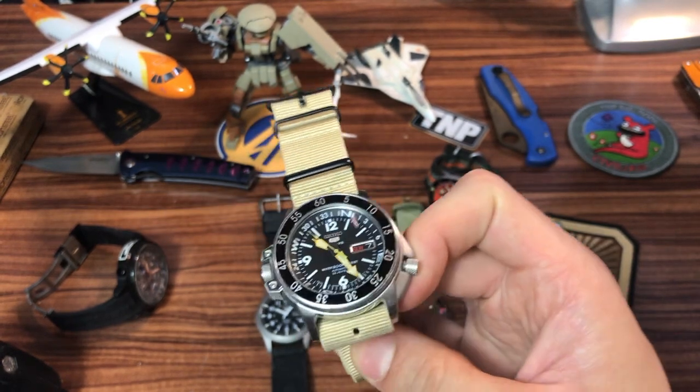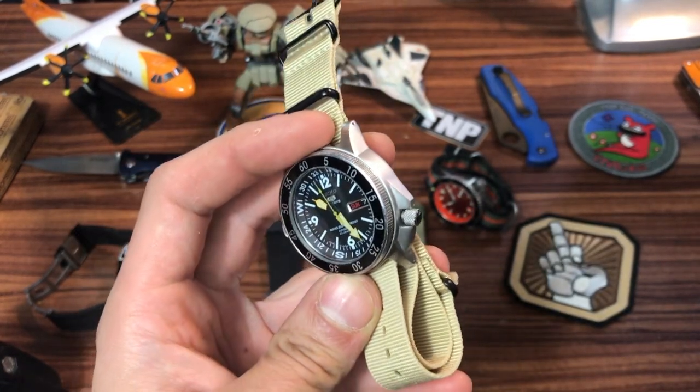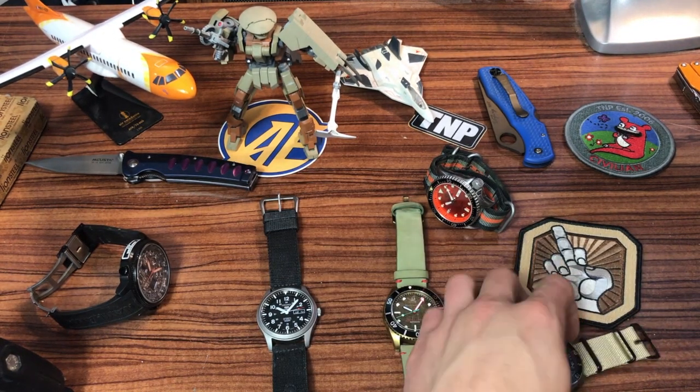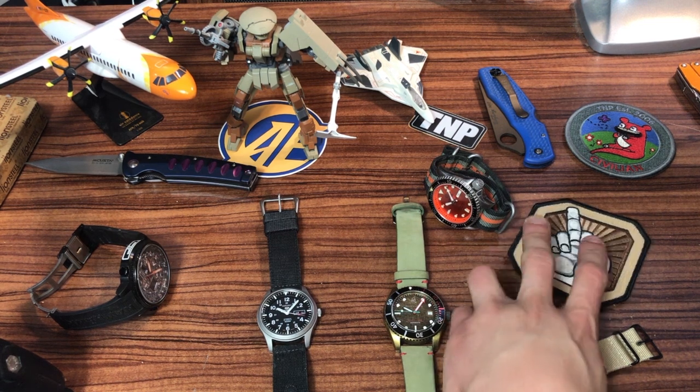So, that's the kickoff to our summertime SHILL'S event. Expect more ridiculous ways to waste your hard-earned money. Some of the other stuff on here: this finger patch, I'm probably bringing back. I'm going to do a small run of those again, if anyone wants them.